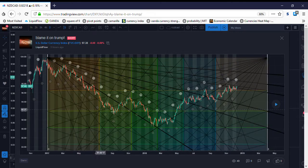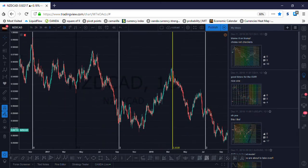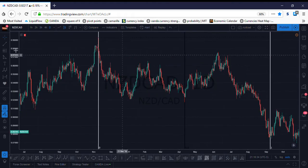Here's the DXY. Really nice respect of these trend lines, right? Dropping straight down, basically hugging this vortex in here. It's not really a vortex, but whatever it is, hugging this kind of triangle. I like to use the triangle tool and really triangulate them in there. Right, so simple.